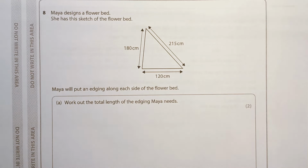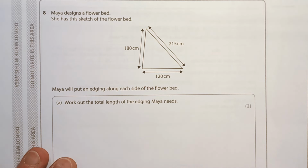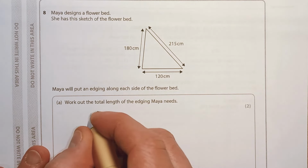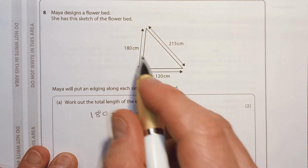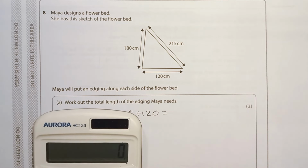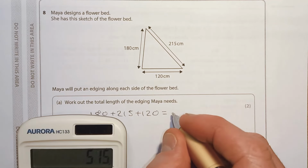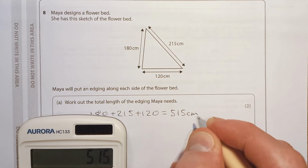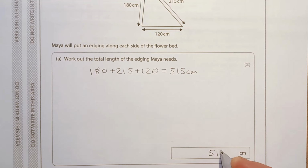Question 8. Maya designs a flower bed. She has this sketch of the flower bed. So we've got a triangle there. We've got the measurements on 3 sides. Maya will put an edging along each side of the flower bed. Work out the total length of the edging Maya needs. So we're just going to add them up. We're going to have 180 plus 215 plus 120 because they're the same units. So we can just add those. It's just going to be 515 centimetres. And we check, they've given us the units, yeah, they want it in centimetres, so that's fine. Don't need to do any converting.